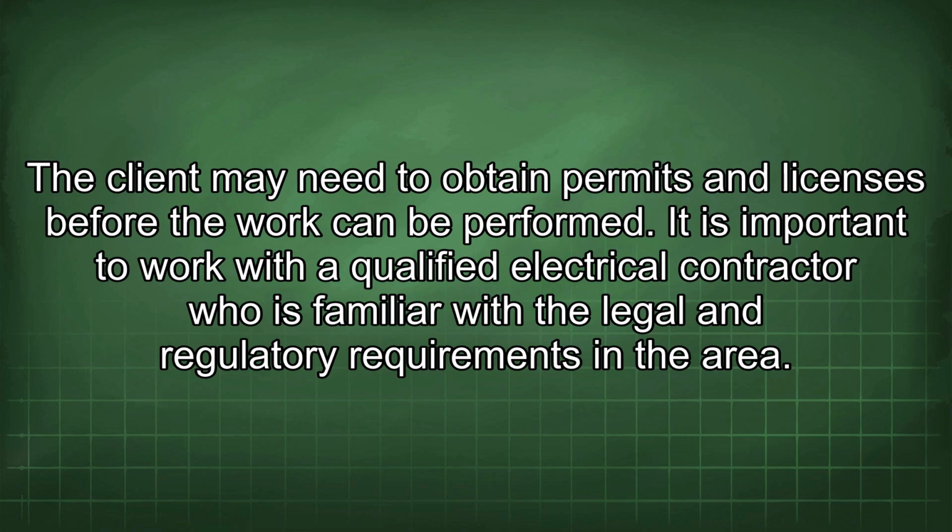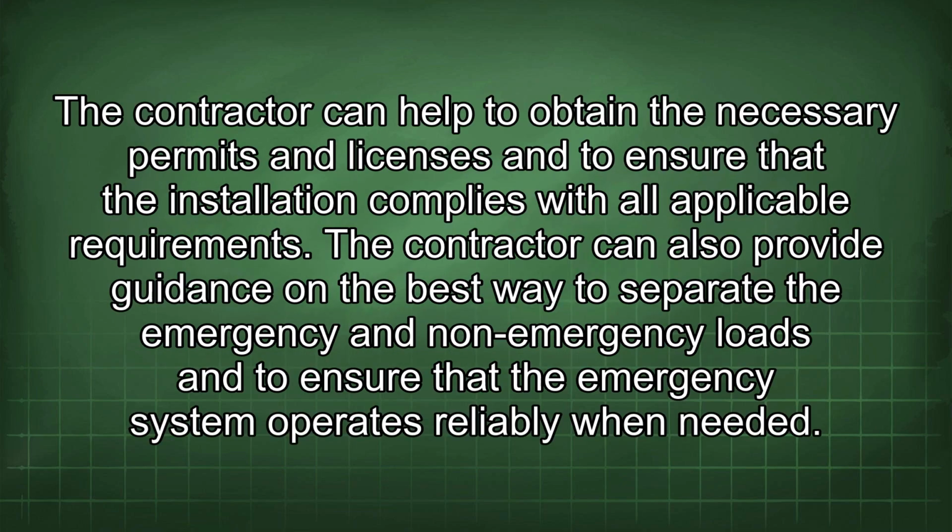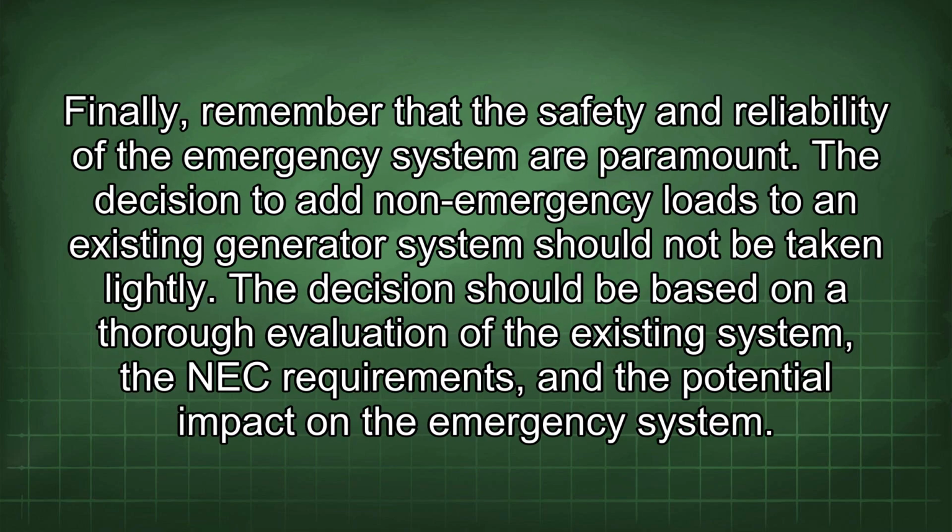It is important to work with a qualified electrical contractor who is familiar with the legal and regulatory requirements in the area. The contractor can help to obtain the necessary permits and licenses and to ensure that the installation complies with all applicable requirements. The contractor can also provide guidance on the best way to separate the emergency and non-emergency loads and to ensure that the emergency system operates reliably when needed. Finally, remember that the safety and reliability of the emergency system are paramount.